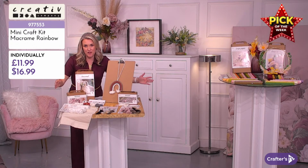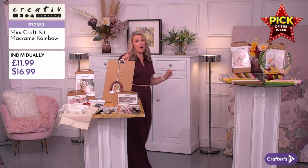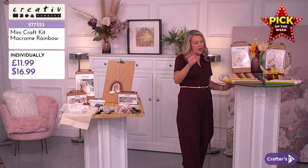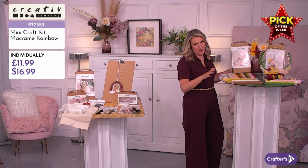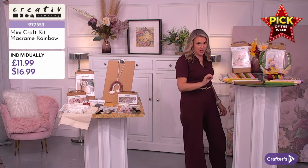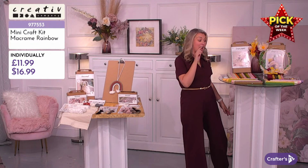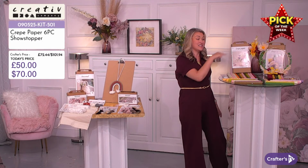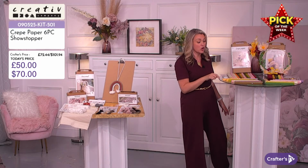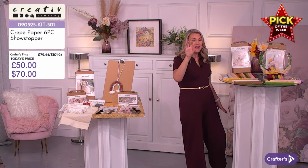So that's our very first pick of the week. That's our macrame pick of the week. Now, I will tell you now, the one that I predict is going to be the most popular, it was definitely the most popular when I launched, is the crepe paper, okay? So 10% of our pick of the week has gone on pre-order. Of everything I've got available, 10% of that stock is gone. I do fully expect this to sell out live during the show. Debbie is going to be demonstrating this a little bit later in the show, and I think this one will completely sell out. Now, there are two big kits in here.